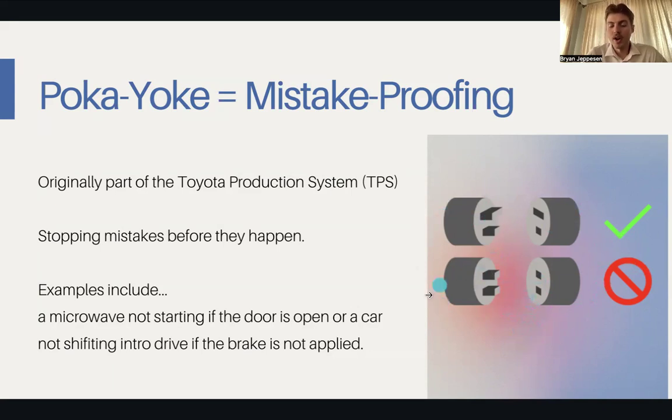On this one down here on the bottom, these two tubes could be connected either this way or flipped upside down. They both work because the parts that are inserted into this part are interchangeable. But if it only can be a certain way, a certain orientation, that would be bad. So they designed the part so that there's a longer bar and a shorter bar so that it can only go in the one way. So that's mistake proofing. That's Poka-Yoke. Other examples could be a microwave not starting if the door is open or not being able to put a car into drive if the brake is not applied.